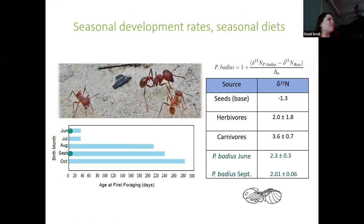So once the ants were in the ground, we could just monitor them on the surface and track the colors of the paints that were appearing in the forager population, which is that final job that ants do. And essentially what we found is that there were two development rates in the nest. And these development rates had everything to do with the diet that the ants obtained.